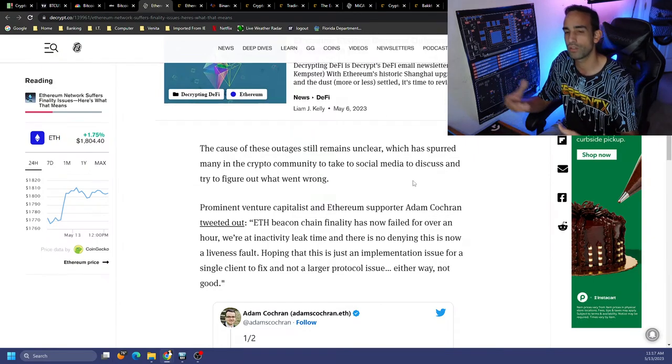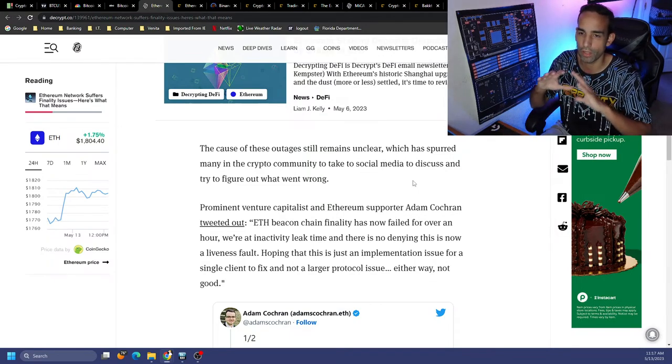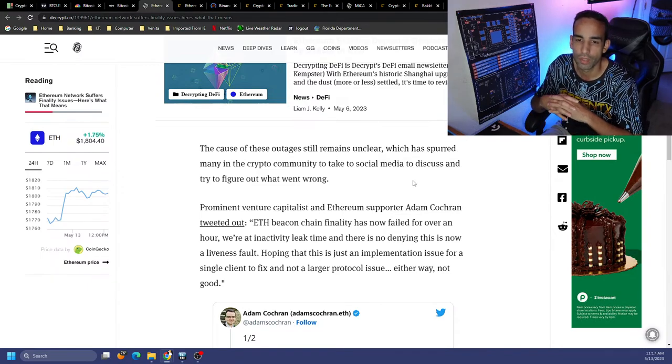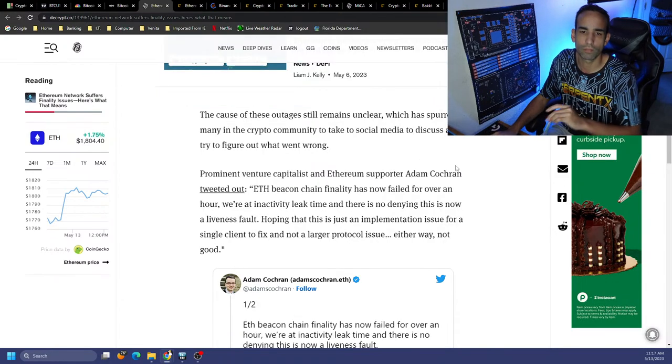So the Ethereum Foundation, the devs, I did hit up Micah. I haven't checked with Tembiko. I just wanted to make sure that they were okay, and wishing them nothing but the best. But the outages, they don't have an explanation. Hopefully there's a post-mortem. Which has spurred many in the crypto community to take to social media and discuss to try to figure out what went wrong.